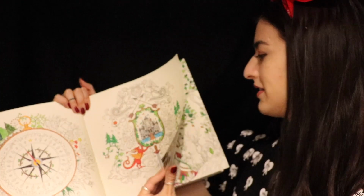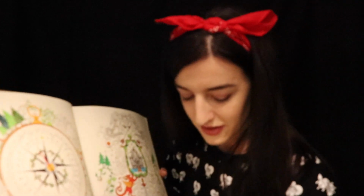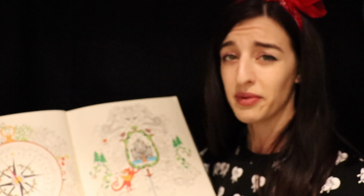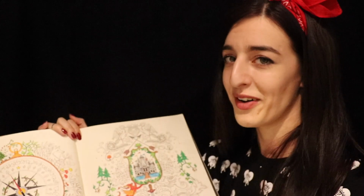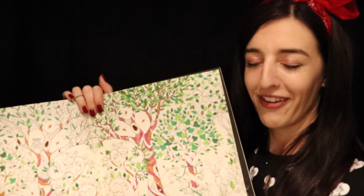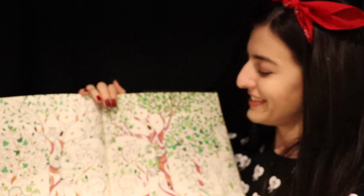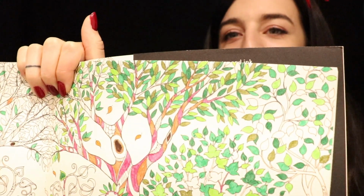Okay, so this is the dreaded page next. Okay, you'll understand my pain. Please buy the colouring book because it's lovely, and don't let me put you off. Just be warned what you're in for. Oh God, so many leaves. So many leaves. Just so many leaves.